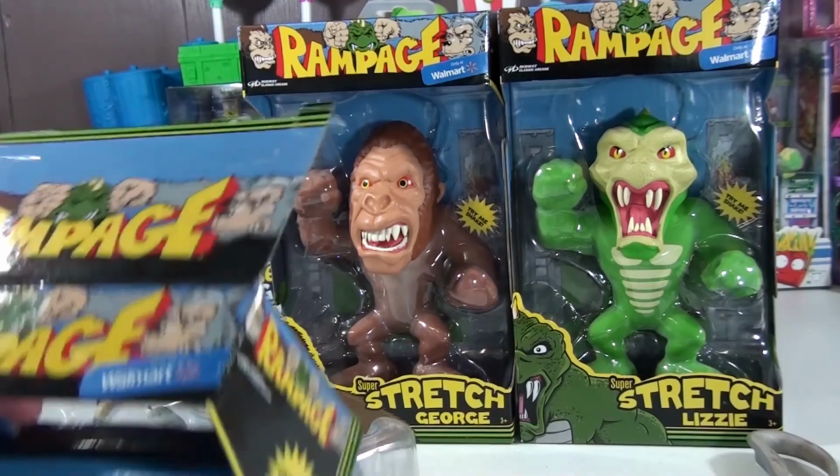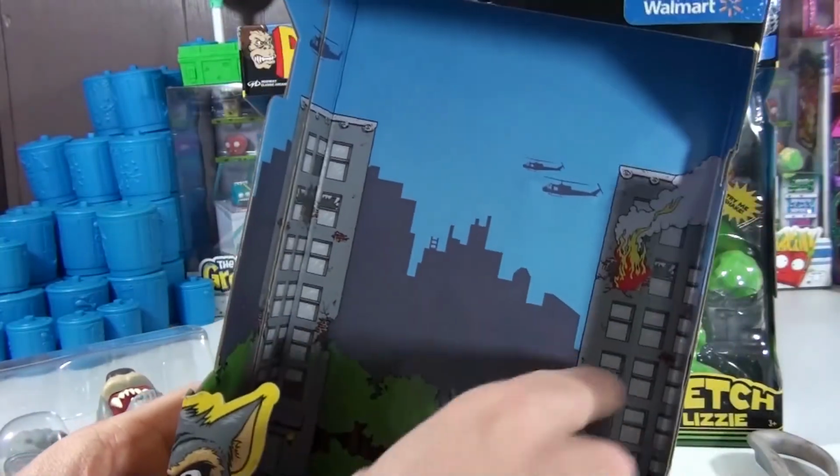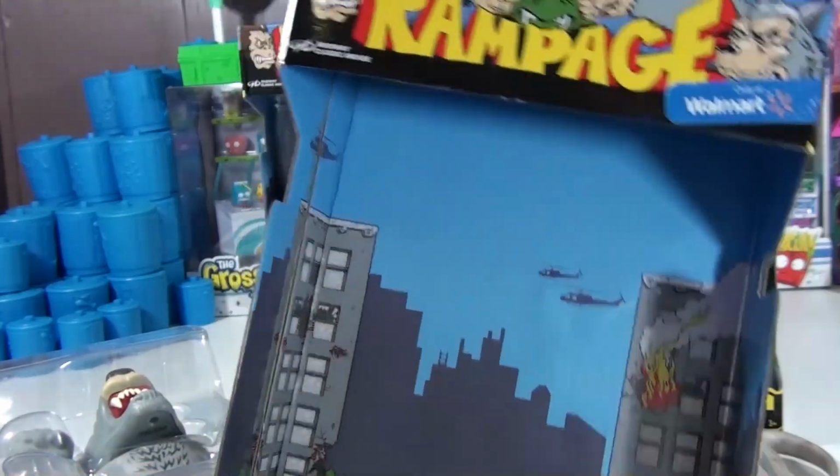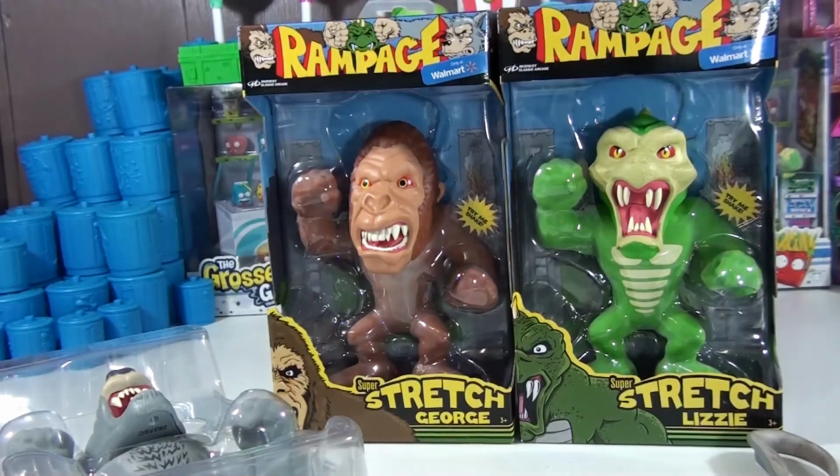I'm surprised Landon doesn't like Lizzie, because he likes sea animal stuff. So there's a scene in the background. See the buildings coming down, the helicopters? It's pretty cool. It's like the video game.